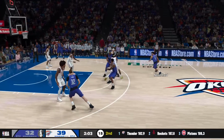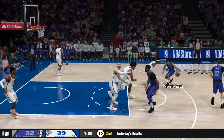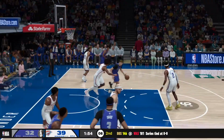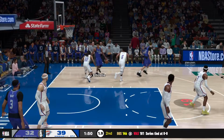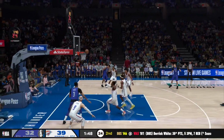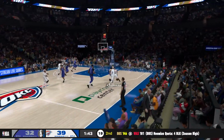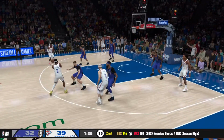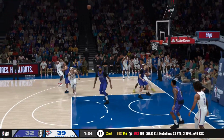Washington with the screen on SGA. Gilgeous-Alexander against Nembhard. Pass to Christie. Clock is at 3 over Wallace. Christie can't make it. And so it's Williams who brings it up for the Thunder. They led the game at one point by 20. SGA kicks to Williams. Launches it. It's rebounded by Dallas.